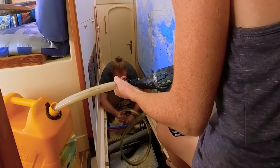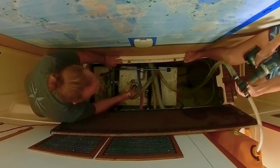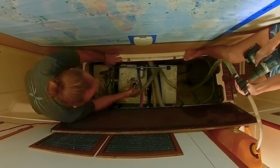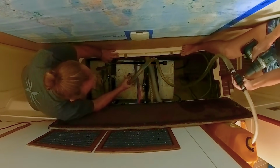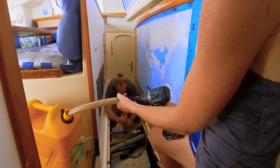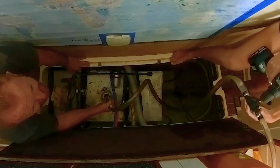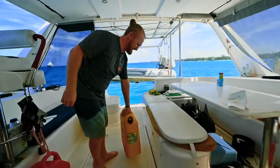Not seeing any gunge though. Oh, we have dirt. And now I have to really not overfill the jerry can. It's like giving your fuel tanks a colonic. Oh, it's weird. Look at all that. Oh, that's horrible. Whoa! Round one. Let's see what we got.